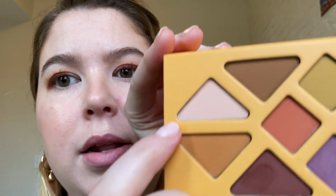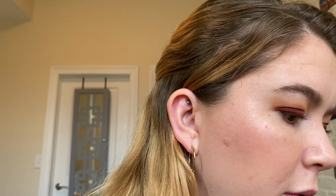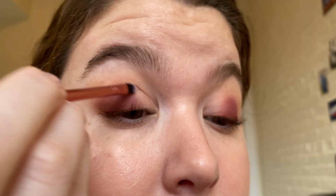I'll take this Real Techniques detailer brush, like this, and I'm going to take the light color, this whitish one, the skin tone one, Pixie Rock, and we're going to put that on the inside because I need to brighten it up a little bit.